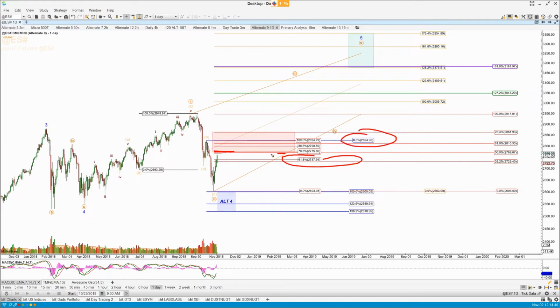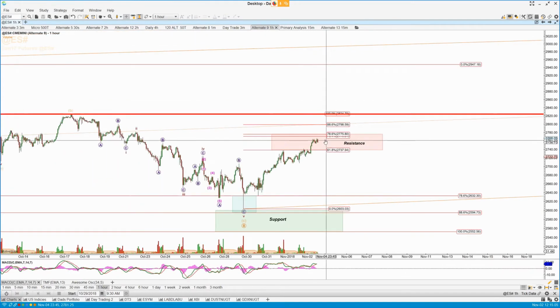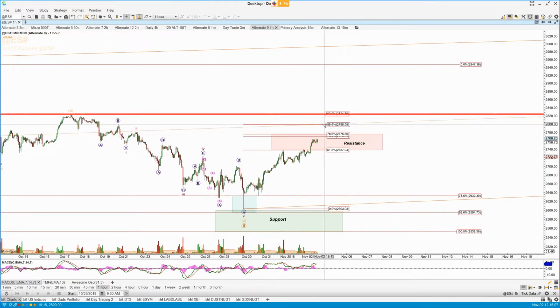Obviously that 2824 is still absolutely key to ruling out the idea of a fifth down in a diagonal, even in this swing down. But if I then come down to the hourly time frame, you can see we're right at the top of that resistance. 2775, 2798 are the next two levels, and then the red line above.